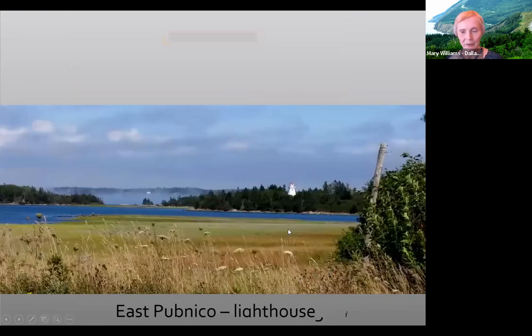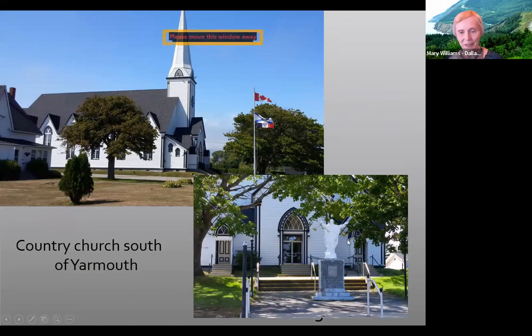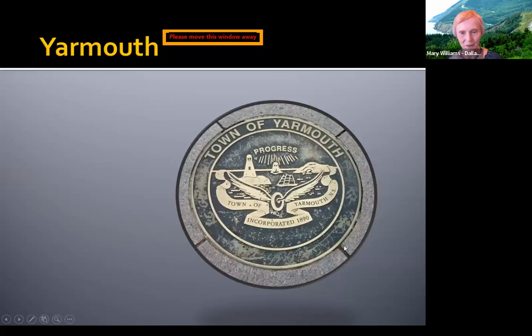And then leaving it, you could see the mist on the waters. So passing a lot of country churches, really pretty. You'll see a lot more in Yarmouth as we get to Yarmouth. These lovely churches. And looking across the water.